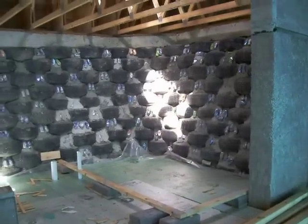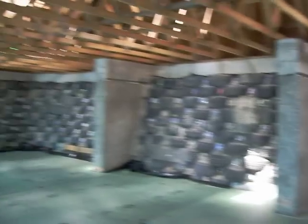You can see the skylights are in and they're quite bright, offering a little bit of light. And of course, the front windows are still covered by that blue tarp, so you can't really get too much light in there, but it does still provide a certain amount of light.